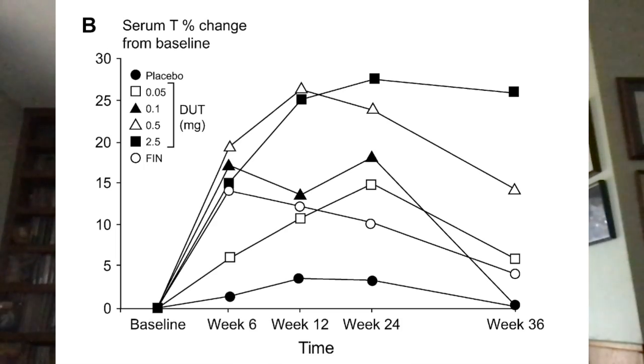Also, the researchers here measured serum testosterone levels, and as it turns out, testosterone rose in all the treatment groups, but more with Dutasteride. Dutasteride at 0.5 milligrams raised serum testosterone by 24%, and at 2.5 milligrams, it raised serum testosterone by 30%. Finasteride, on the other hand, had less of an effect, raising serum testosterone only 10%. Now, I know there are some people out there who think that testosterone causes hair loss, and therefore dutasteride raising testosterone by higher levels than finasteride is something we should be concerned about.